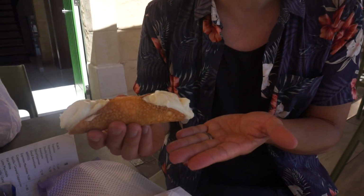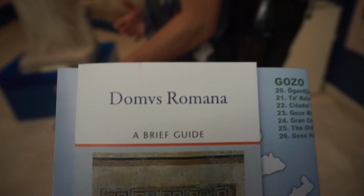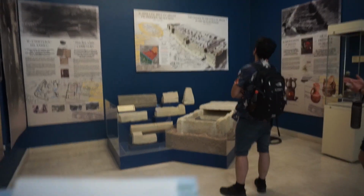Yeah. It's a cannoli. A big old cannoli. And now we are in the Domus Romana. Do you know what that is? Roman stuff. It's a Roman villa? Not temple. Roman villa. Let's go look at some Roman stuff.